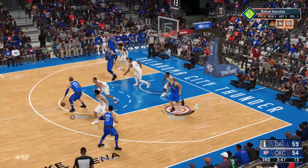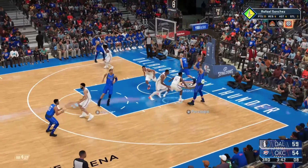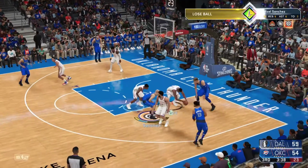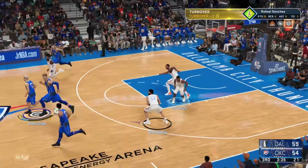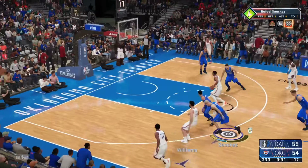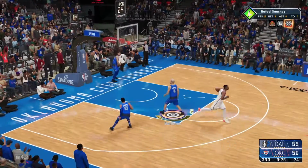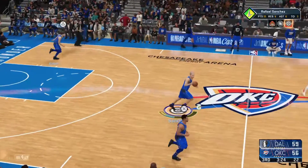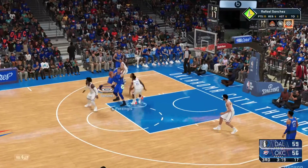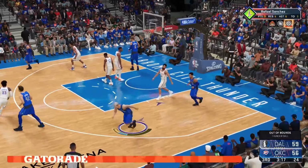Doncic up top. Porzingis with it. Shot clock at 6. And stolen by Williams. Up top, Horford with the drive. Oh, wow. Come on, with authority. You know, one of the things that's overlooked with Al Horford is that this guy is really skilled, but he's a pretty good athlete, too. And he's going for the oop here. Out of bounds. It'll go to the Thunder. Well, that's a moment.